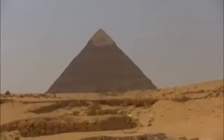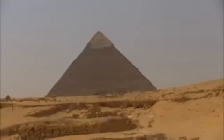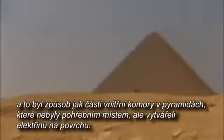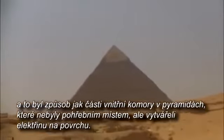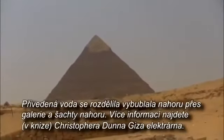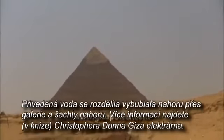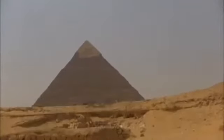The pyramids split water into hydrogen and oxygen. And so that's why there are the chambers inside the pyramids. They weren't burial places. They were places where electrical generation happened. In the base, the water came, was split, and traveled up through the galleries and shafts. And for more information, check out Chris Dunn's Giza Power Plant.